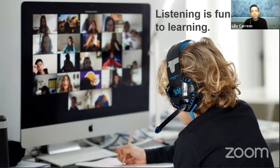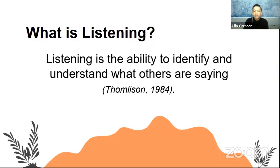Let's look at other definitions of listening. Listening is also the ability to identify and understand what others are saying. This by Tomlinson in 1984. So in this definition, Tomlinson is telling us two things. That when you listen, you should be able to identify information given to you. So when you say identify, you have to be able to decode the sound and decode the word and then identify, and then put that in the overall context of what is being said to you so that you could understand what others are saying.